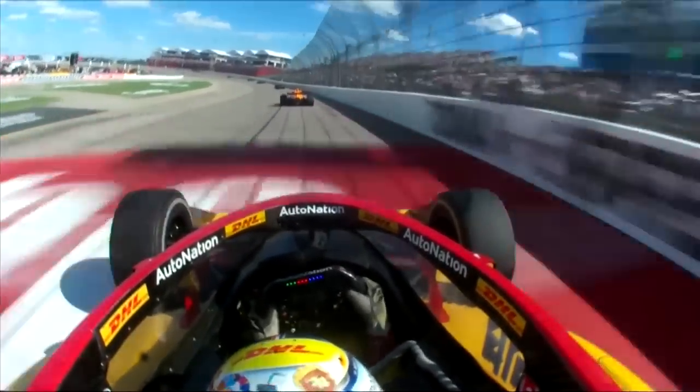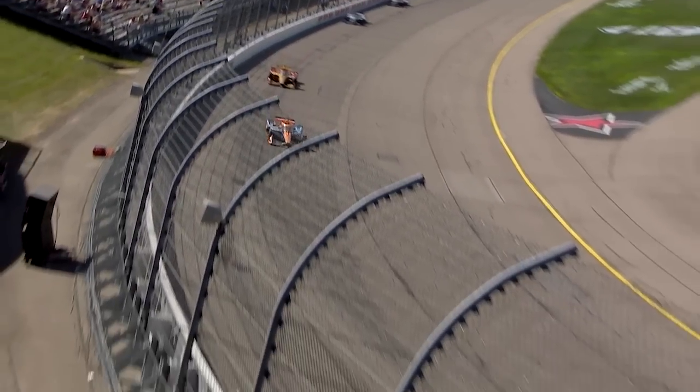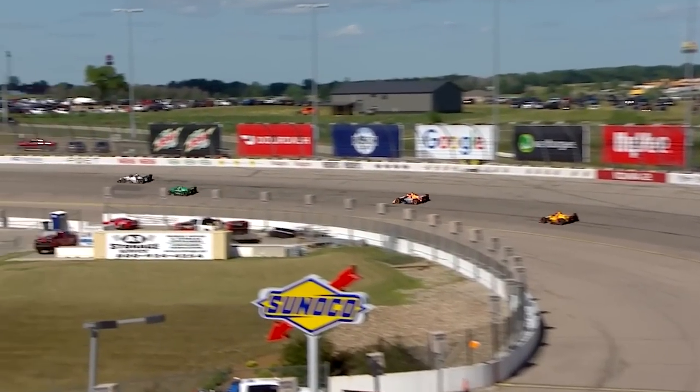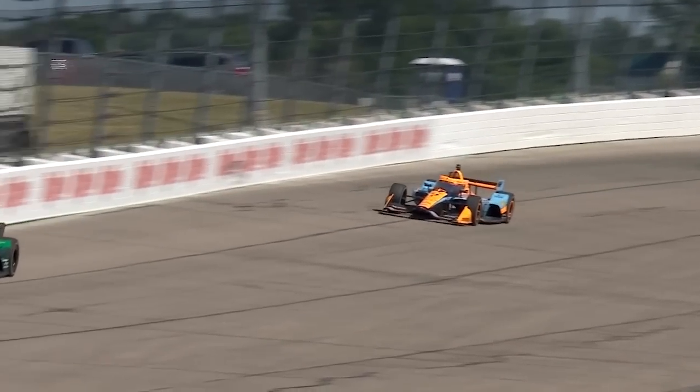On a tear these last few laps. Can he catch up to Marcus Ericsson now? I don't think so. A little bit too far off. 3.5-second gap to them right now with only 6 laps to go.